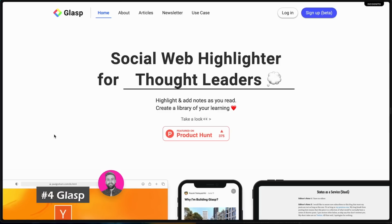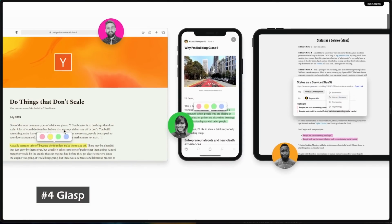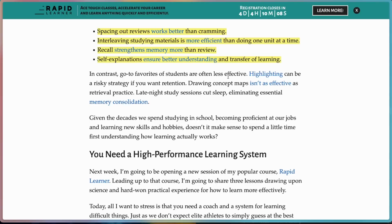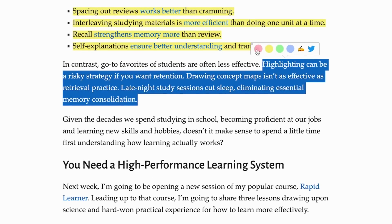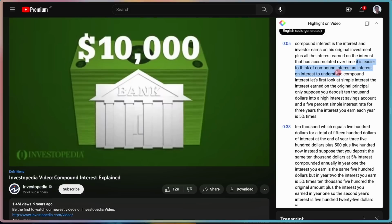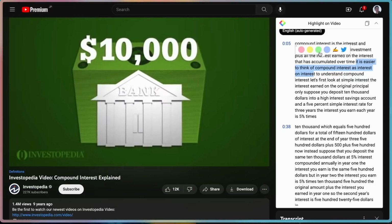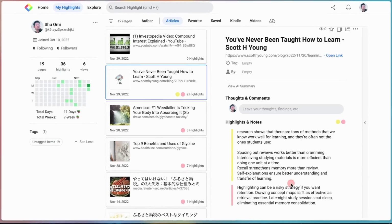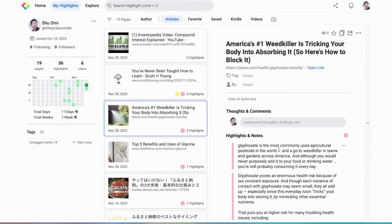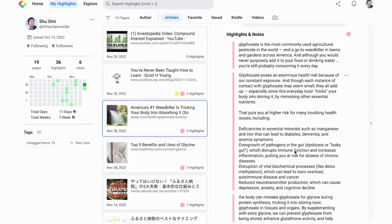If you do lots of reading and researching on the internet, Glasp is a great extension for you. It's an app that lets you save any text on a website and highlight it in different colors, just like you do with books. But my favorite part is that it also works on YouTube, allowing you to make highlights on the transcript. Then later, you can use and organize all the highlights you made and export them to your note app if you like.